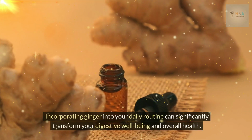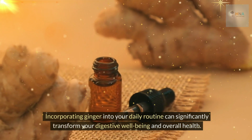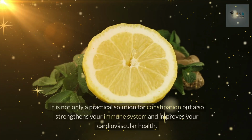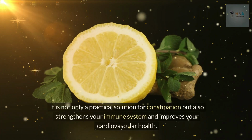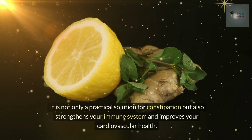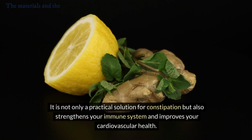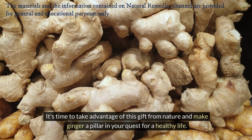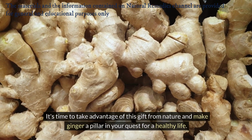Incorporating ginger into your daily routine can significantly transform your digestive well-being and overall health. It is not only a practical solution for constipation, but also strengthens your immune system and improves your cardiovascular health. It's time to take advantage of this gift from nature and make ginger a pillar in your quest for a healthy life.